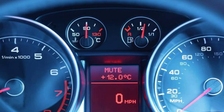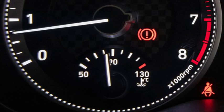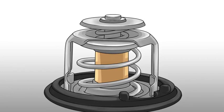Over time, dirt, debris, and insects can build up on the outside of the radiator, blocking airflow and reducing its ability to dissipate heat. This can cause the radiator to overheat and eventually fail. Road debris, such as rocks and sticks, can damage the radiator fins, causing leaks or reducing its efficiency. The radiator cap is responsible for maintaining the pressure in the cooling system. If the cap is faulty, it can allow coolant to leak out or boil over, which can damage the radiator.